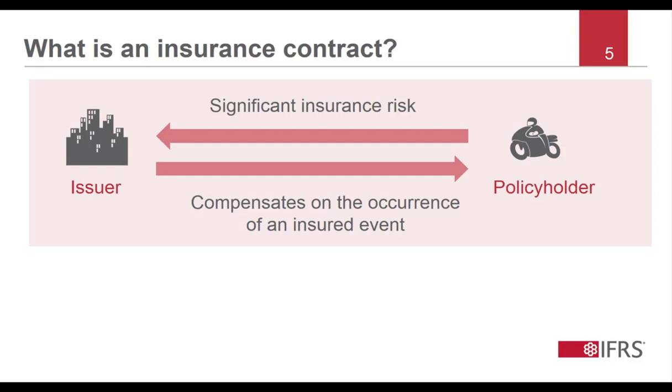Another question that we get is whether derivatives are insurance contracts. Some derivatives are insurance contracts, but not all derivatives are insurance contracts. A derivative must transfer significant insurance risk to meet the definition of an insurance contract. For example, the policyholder must have a pre-existing non-financial risk, and the insured event must have an adverse effect on the policyholder. The definition in IFRS 17 is the same as the definition in IFRS 4, although there are two minor changes to the guidance in IFRS 17, but this is not expected to result in changes in assessments for the majority of contracts.